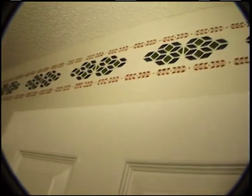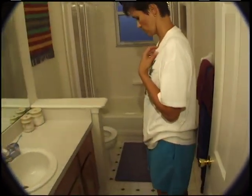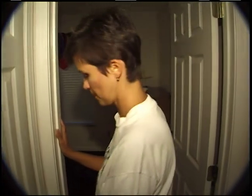The stenciling I did. Yeah, that and all the way around the edge. Very nice. Very nicely done. Pretty much. Not much in here. The linen closet. This is a very small linen closet. Very small. Way too small. One of the few drawbacks of this house.